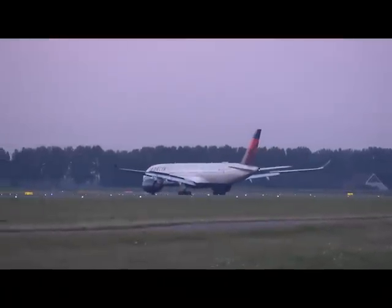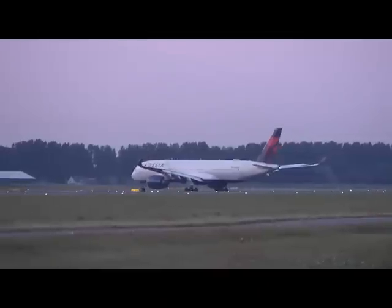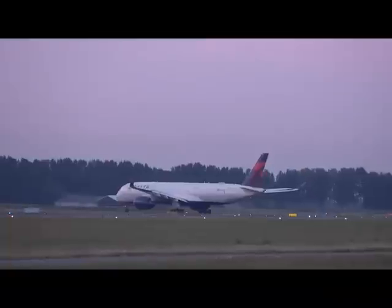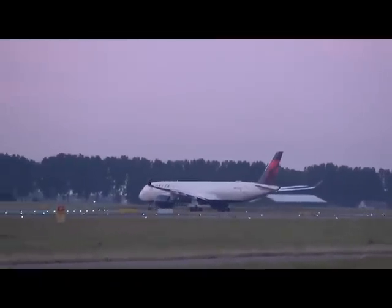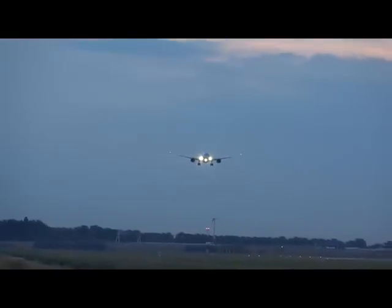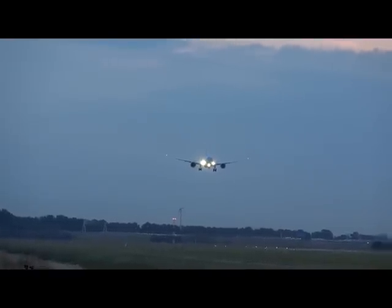Oh, what a gorgeous bird. We're flying back on the A330. Yeah, you got about a 15-minute hike from here at the Polderbaan to the terminal. It's a long... KLM's 692 from YYZ. Yeah, it's our friends from the north. Toronto, Canada.